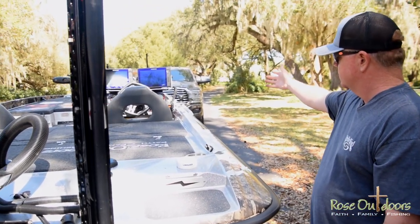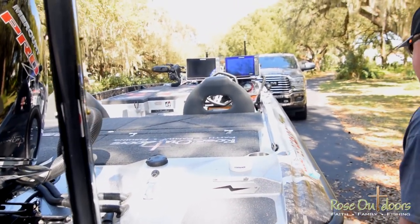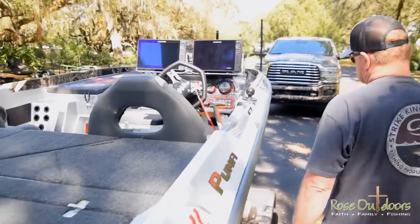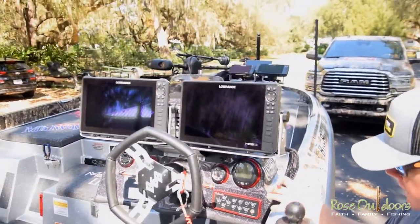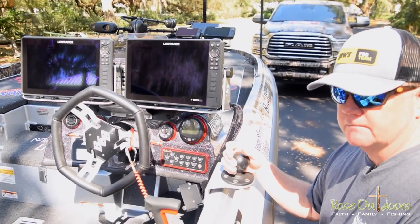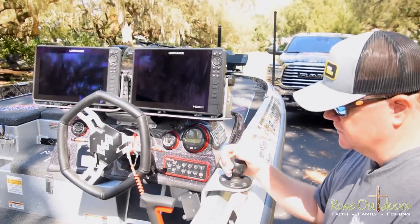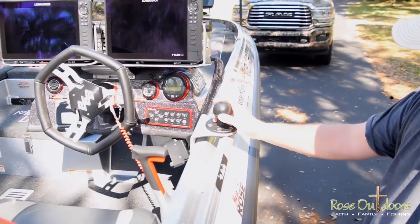A double mount at the console, side by side, Bass Boat Technologies. I have an additional ball right here that I put a Helix 12 on whenever I want additional mapping. Some lakes we go to, I want that additional mapping, and I also have side scan on here for the Helix too, but I didn't feel like I needed it in this tournament.